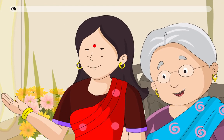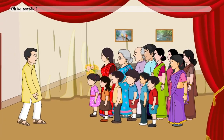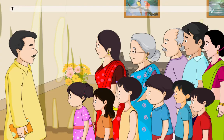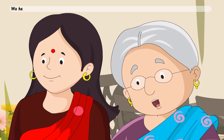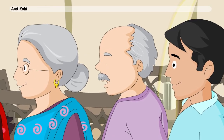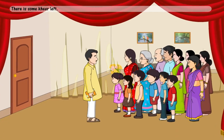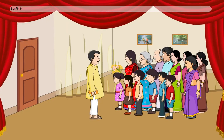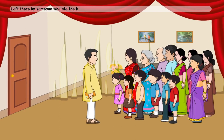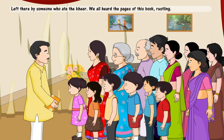Ramesh? Oh, be careful. There is nothing there. Nothing? Can't be. We heard the noise. And Rohit saw the dog. And my kheer. There is some kheer left. And there was a book there. A book? Left there by someone who ate the kheer. We all heard the pages of this book rustling.